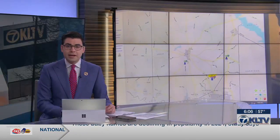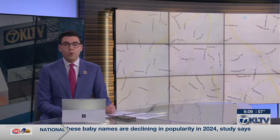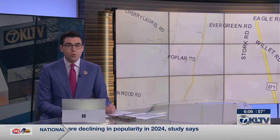Sheriff Webb says as of today, all Upshur County roads are clear of water and trees, and there are no road closures.